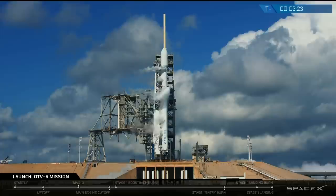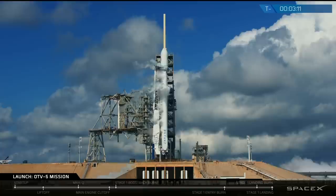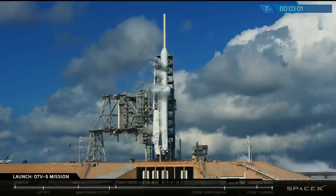Reusability is one of the most important steps in bringing down launch costs and improving access to space in furtherance of SpaceX's ultimate mission of getting to Mars. Now, as with all our missions, landing the booster continues to be a secondary objective, and it's important to remember that our primary mission today is to get the X-37B into orbit around the Earth.